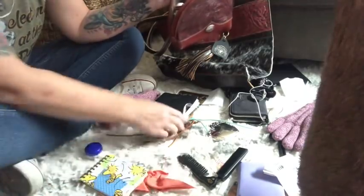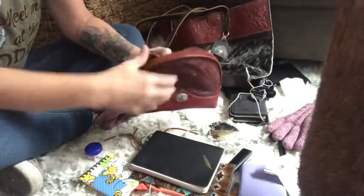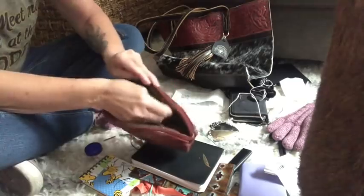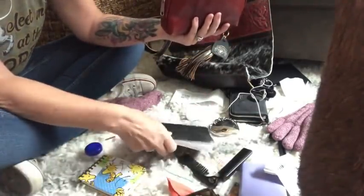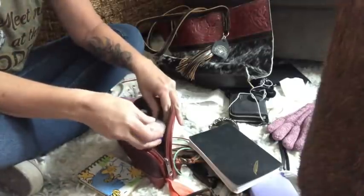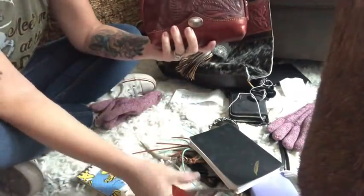Let's see, what else? Do I have anything else? I'll put my nail file in here. I'll put my little nail clippers in this pocket over here, my nail clippers and my nail file. Do I have? Oh, my pills. So I'm gonna put my pills in. Will they fit in there? I'll just put my pills in this little pocket as well. Isn't that cute? Works out great.